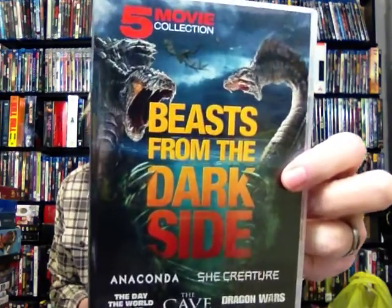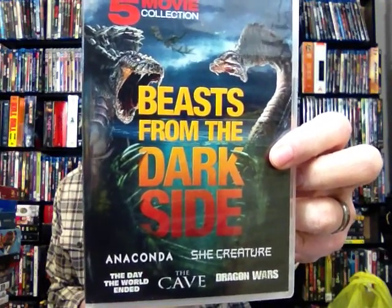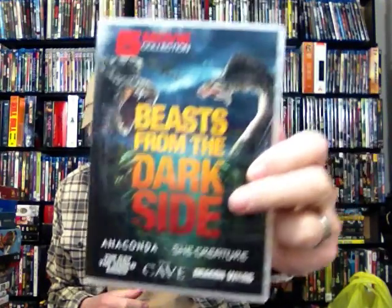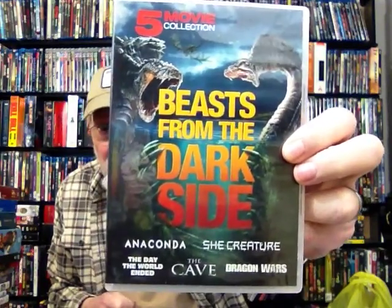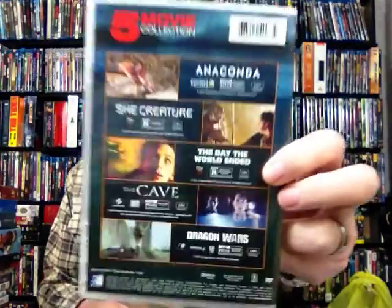A 5 movie collection. That's right. I've got a couple of these already, but what the heck? I think I only paid $2.95 for this. Beasts from the Dark Side, Anaconda, She Creature, The Cave, The Day the World Ended, and Dragon Wars. I've not seen either of those, so it'll be interesting to check out. There you go. They're on 2 different discs.